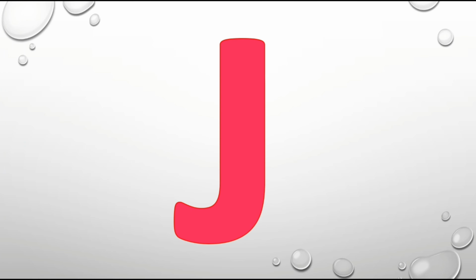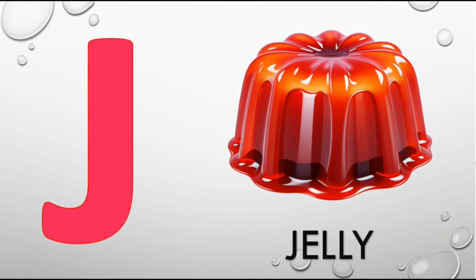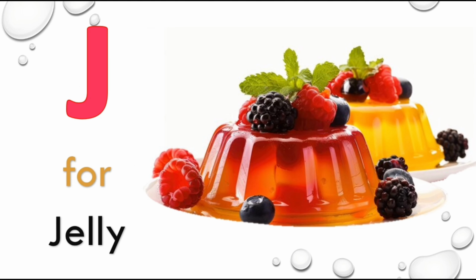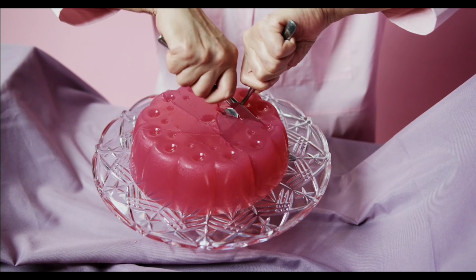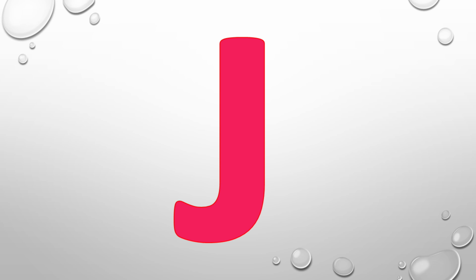This is the letter J. J for jelly. Wobbly and sweet. Jelly shakes and moves when you cut it. Remember, J is for jelly.